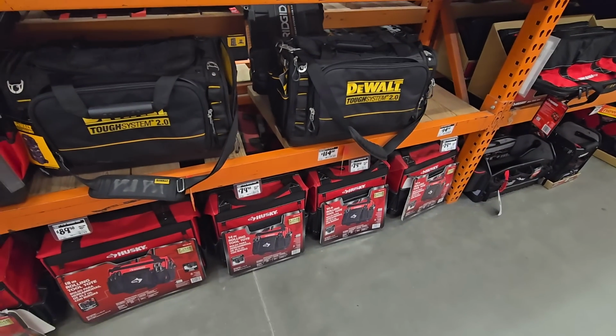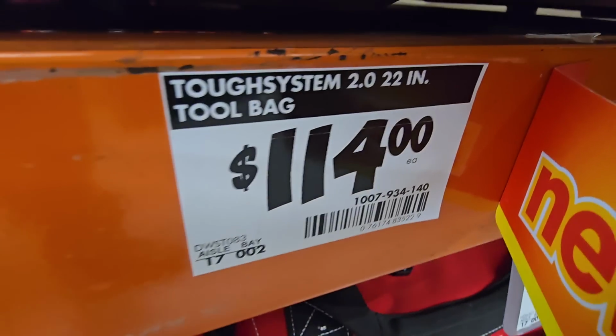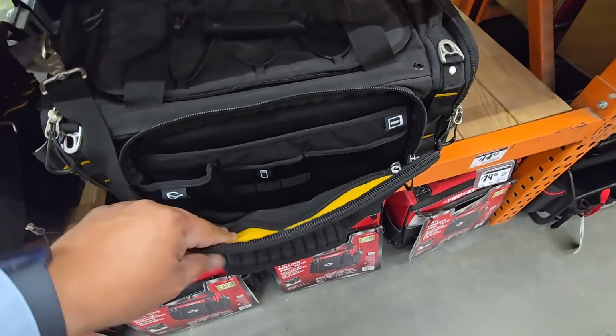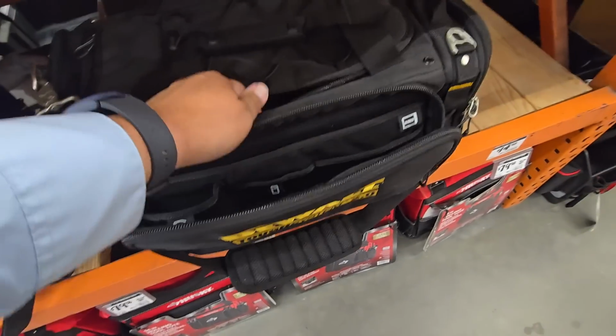Guys, these are the newer tool bags from the Tough System. I've never seen these before. 114. It is a 22-inch bag. And it does not look yellow. It looks kind of goldish in person. It looks yellowish in the camera.